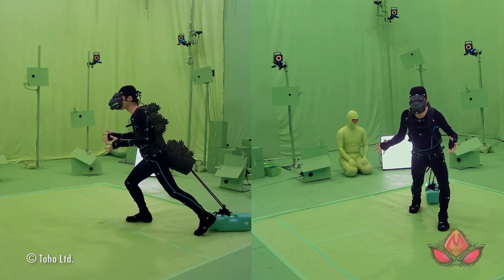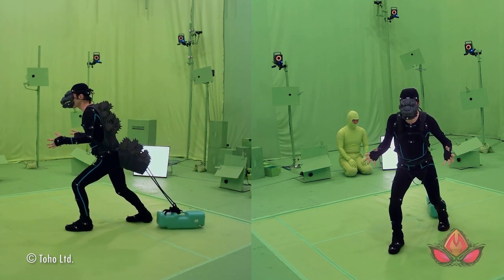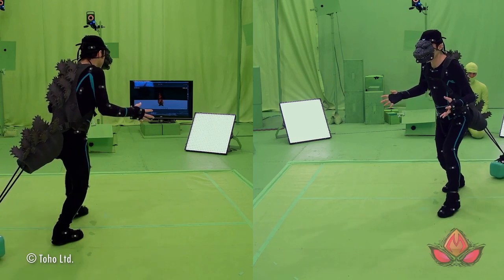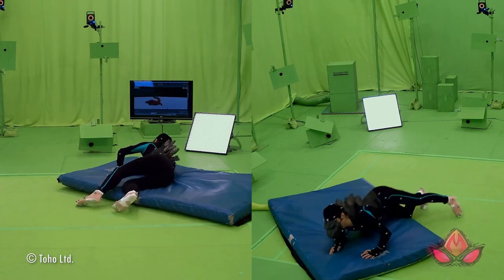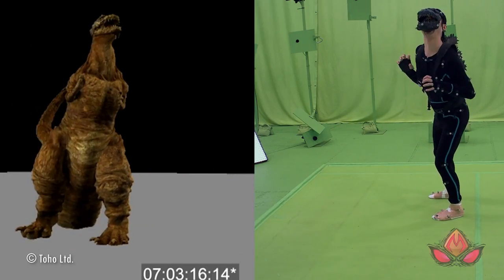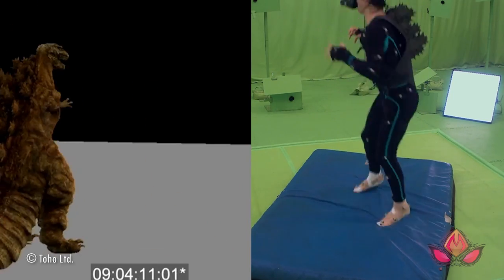It involves an actor donning the previously mentioned tracker suit and then performing in front of advanced specialty cameras that film and translate the actor's movements into digital data. Said data then can be applied to 3D CG models, giving characters life.